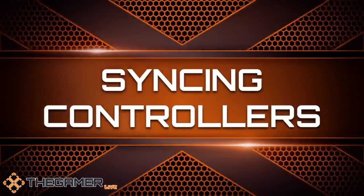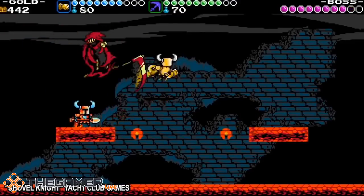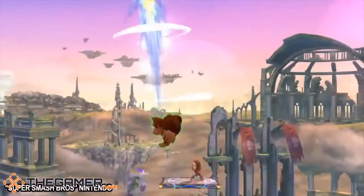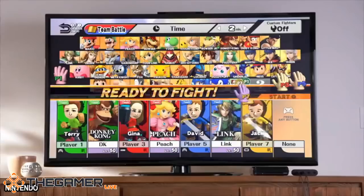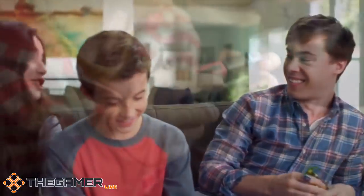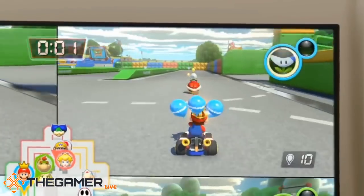Syncing controllers. Couch co-op is making a slow and steady return to gaming with the Nintendo Switch. With the Wii U, you could have 8-player co-op for games like Super Smash Bros. If you wanted to lose 7 friends in a day. However, there was always an issue with syncing controllers and establishing player order. If we go further back, players would either have to re-plug in controllers physically or just switch controllers.